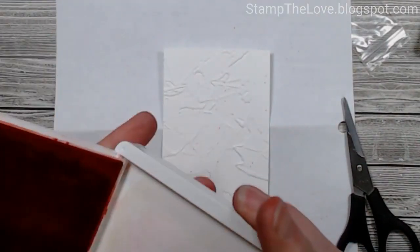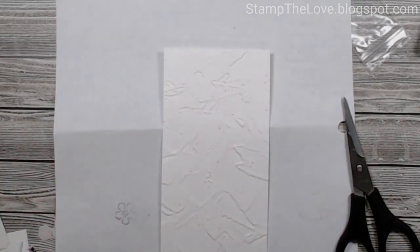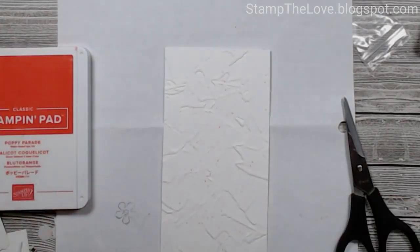It doesn't always work. Sometimes you will have a bad pad, and I don't know what causes one to do it and the other not. So I don't know how to prevent that. But okay, so next we need to stamp some more strawberries and leaves.